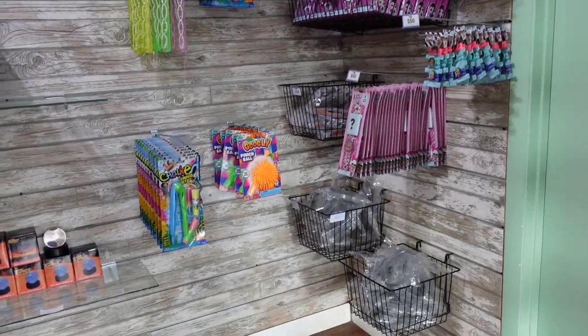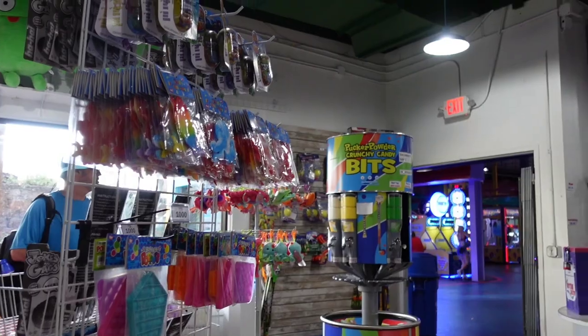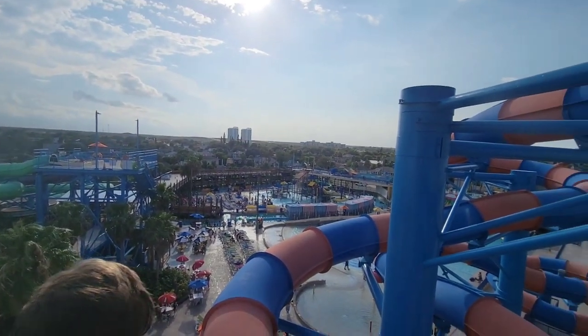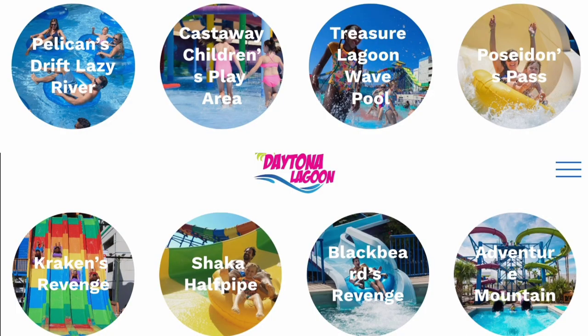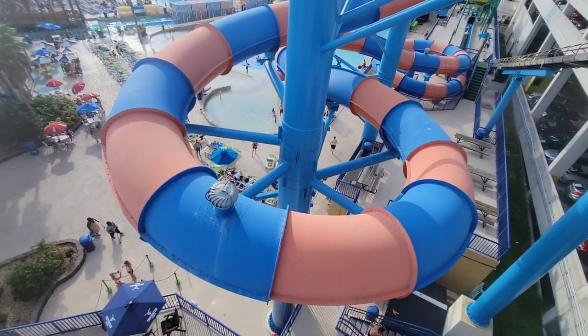There's some signage that gives you an idea, an overview of everything there is at Daytona Lagoon. It really can be a lot of fun for all different ages. I like that they have a mix of things to do inside and things to do outside.